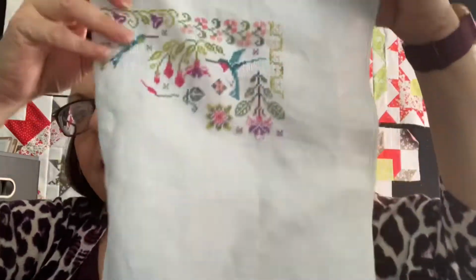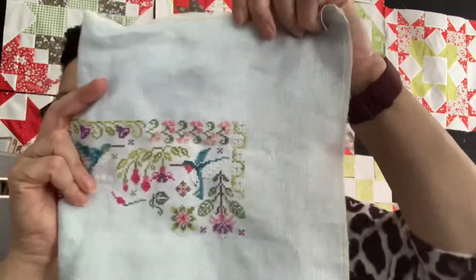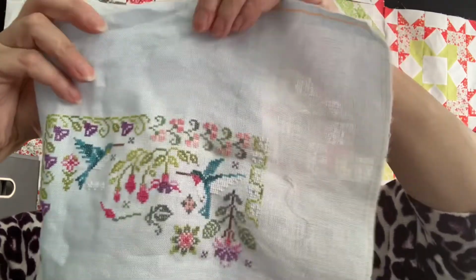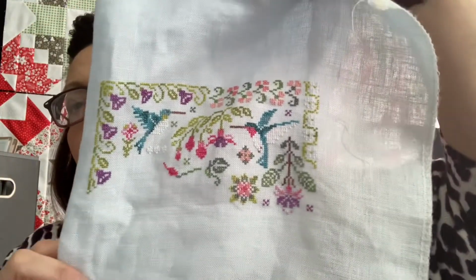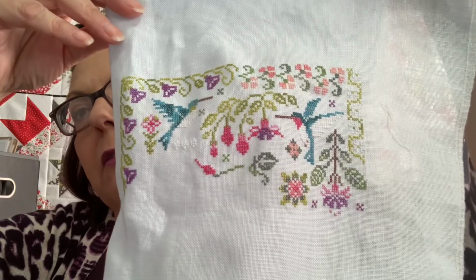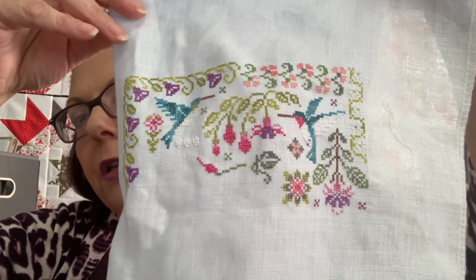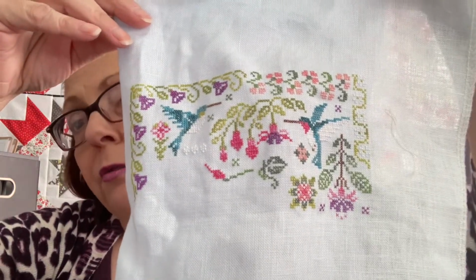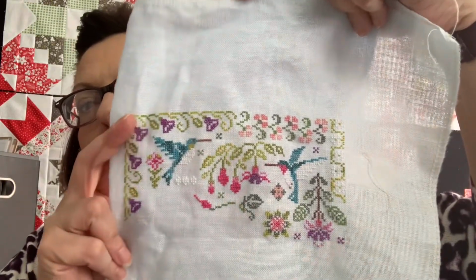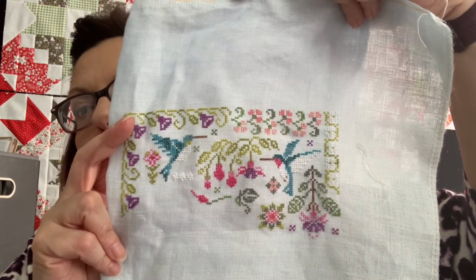So this is a 36 count ice blue from Zweigart. And I'm doing one strand of floss except for the whites. On the white parts, I'm doing 2 strands. I love it. The colors, I've always loved fuchsia flowers. I love birds. I mean, there's nothing about this that I say, ooh, I don't really like that part. I love all of it. So pretty. The ice blue is what they recommend stitching it on. I just did it in a higher count fabric.